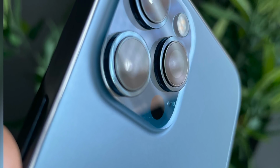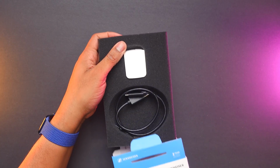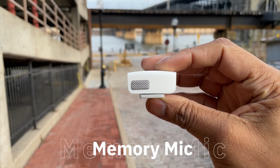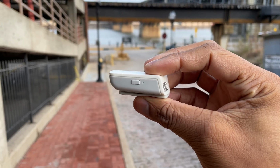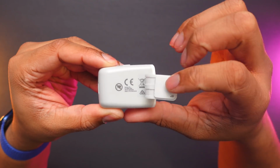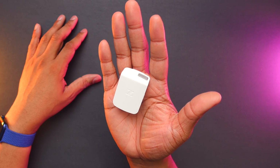Now, we all know that the cameras on these new iPhone 12s can take some really fantastic looking video, but with good video, you do want to have good audio, and I do have a solution for you, and this is the Sennheiser Memory Mic. So this little guy has a microphone up at the top and a power button on one of the sides, and at the bottom it does have a USB-C port for charging. This connects to your phone via Bluetooth, and it's really aiming at giving you a really good consistent audio experience instead of having to use the microphone on your phone.